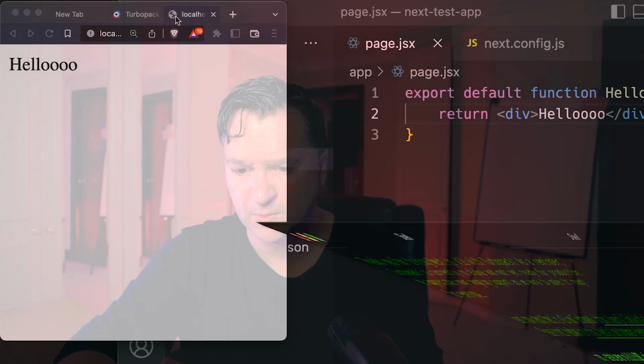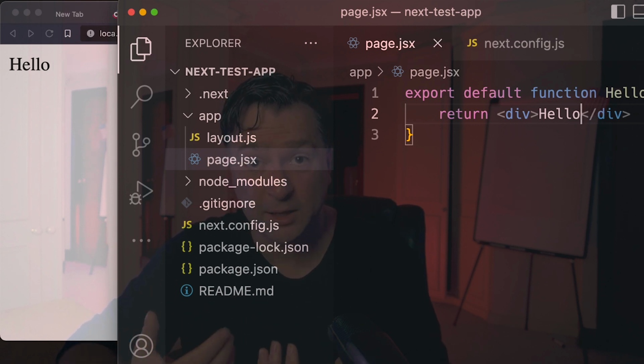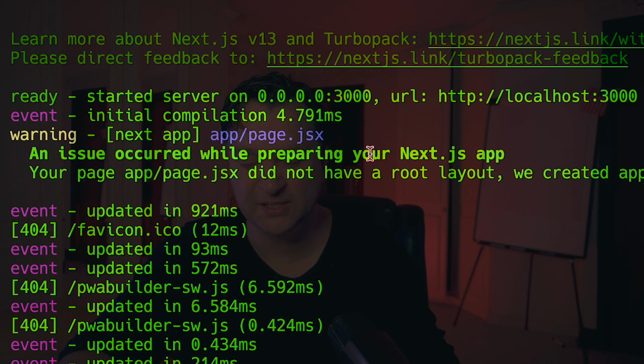So let me just close that. And I can keep making changes. So I can just go hello, hello. And it's fairly quick, right? You can feel that hot module reload, right? It's super fast to sort of come back. So that's kind of feeling good. Okay, so that's working quite well.